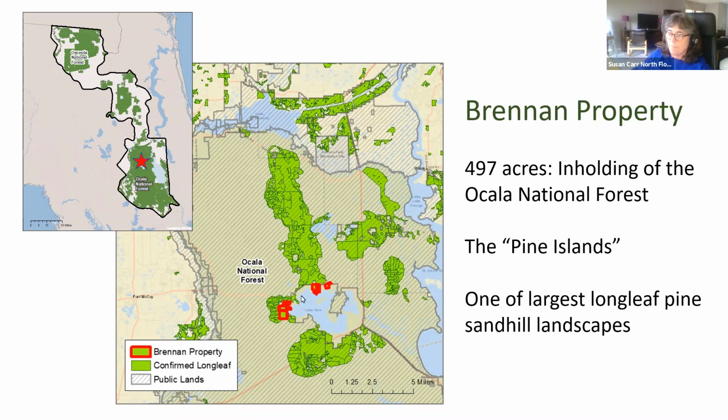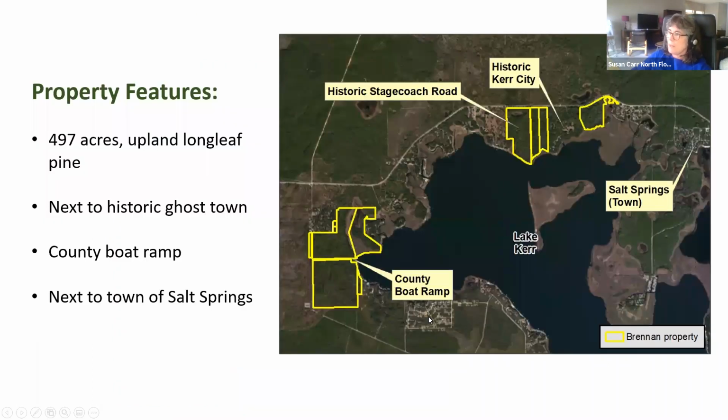And so there's our property. It's actually a little bit of Riverside Island and then this other Carr City or Carr Island right here. And it's all longleaf. It's confirmed longleaf. And okay, so moving in closer in, our property that we're working to protect is 3 parts.